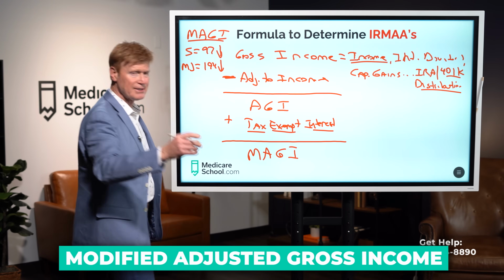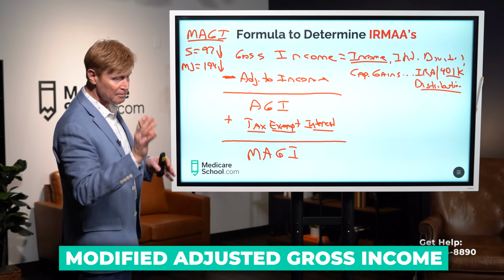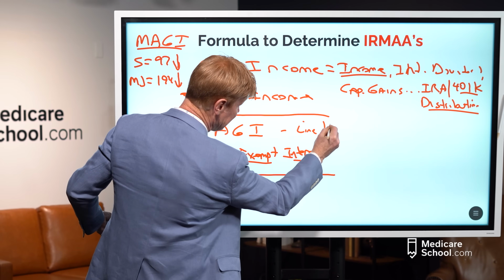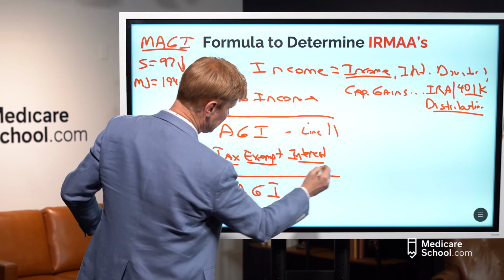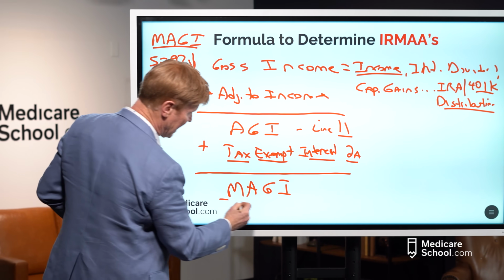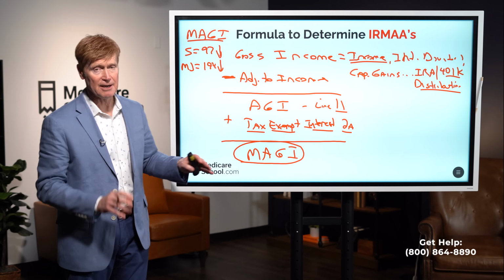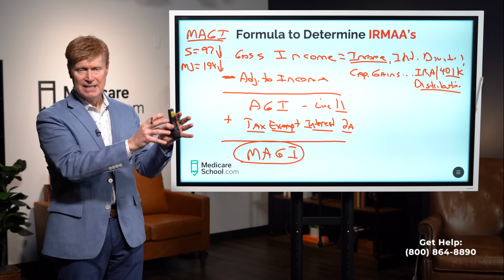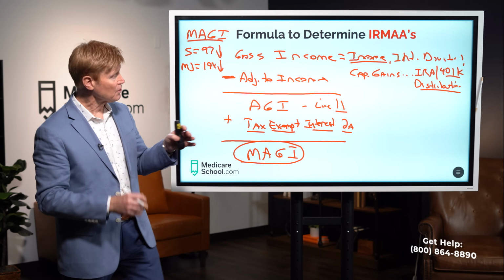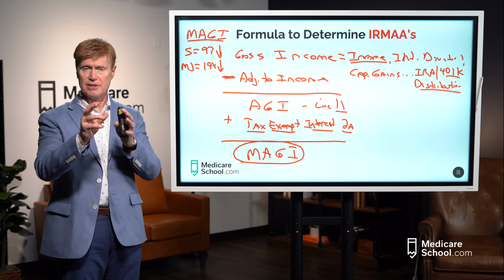Now, there are a couple of different IRS forms. It could be the 1040 or the 1040A or 1040EZ, but normally on the 1040, this is going to be line 11, and this over here is going to be line 2a. Put the two together, and that becomes our modified adjusted gross income. Then that modified adjusted gross income is put to a table. It's this income table that we're going to use to determine whether or not we're going to have those IRMAAs. So let me grab my table and read some of these numbers off to you.